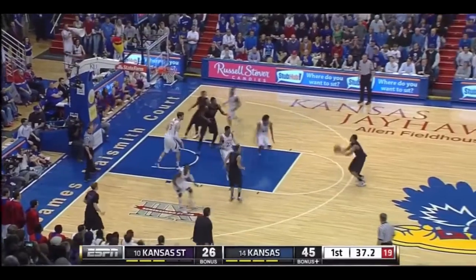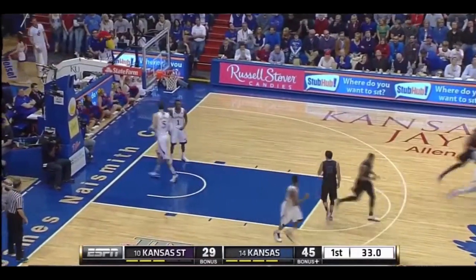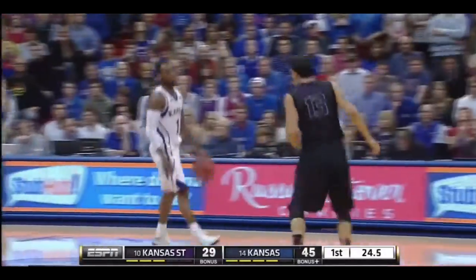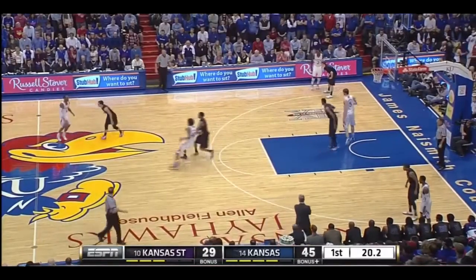Rodriguez off the dribble. Back outside. Southwell responds with the 3 ball. Remember, Southwell had 19 in the first meeting on plays like that because he knows how to loiter out at that 3-point line. Last shot time here for the Jayhawks. Shot clock is off.